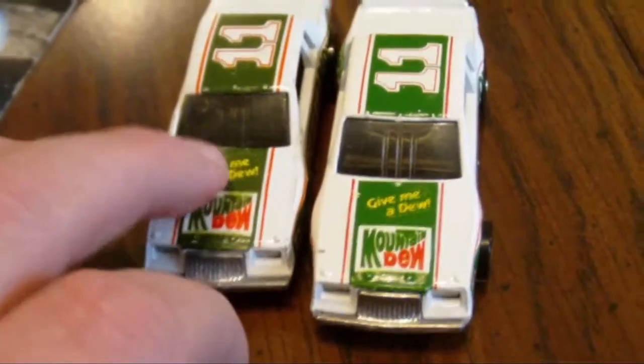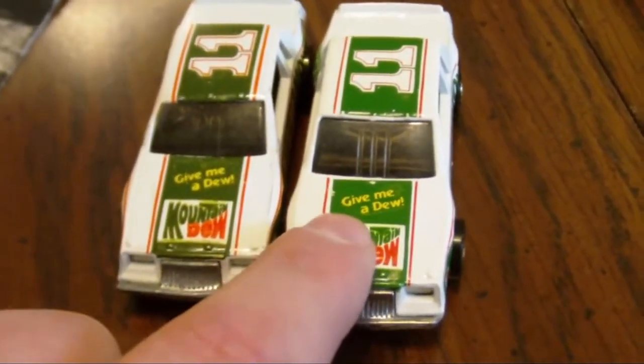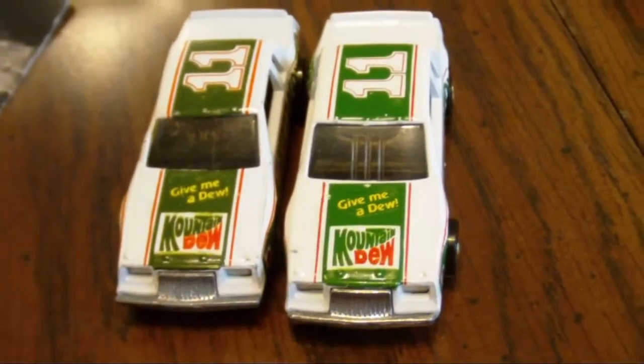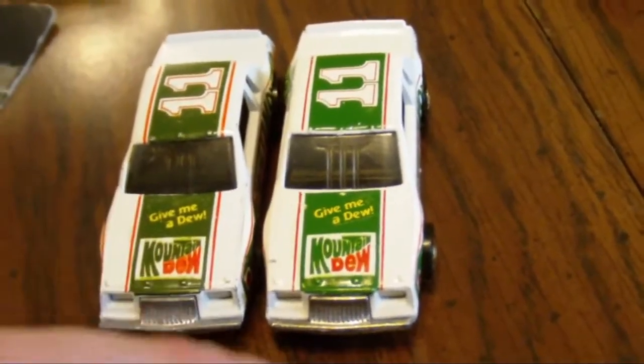Another Buick Mountain Dew Stalker, but as you can see, if you put them together, the color green is different. This one here, the one that I had, was more of an olive green, and this one here is a little bit lighter of a green. There's also almost like a lime green version out there that's quite pricey in comparison to these two. So a little bit of color variation there.